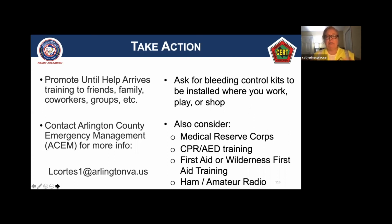Think about that practicing, looking for the TECC kits. Really think about that now before there's an emergency. You may want to be an advocate. You may want to ask for bleeding control kits to be installed where you work or where your kids go to school or where you play or where you shop. It's not a bad time to do it, especially before you need it.